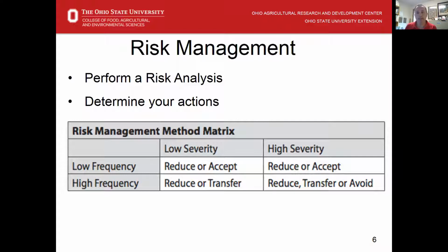Avoiding means maybe it's an activity that someone wants to do at the market or at the farm that we just determine is too risky, too often, and we're not going to be able to do that activity at all. Sometimes that decision is easy to make because the insurance company says, we're not covering that. Or sometimes there's enough vendors in a farmer's market situation that they would say, we don't want that risk on us as vendors to make that activity happen.